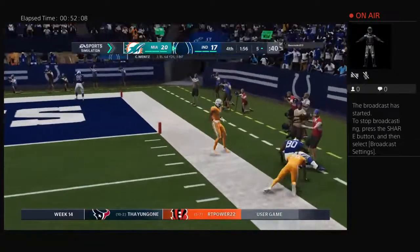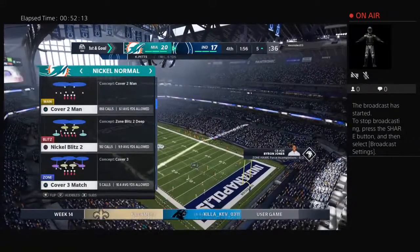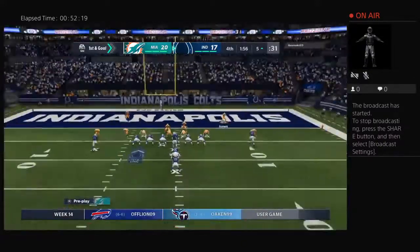This will be caught at about the 5. And he's able to get this down to the 5-yard line before he's out of bounds. 60 catches for him now on the year. This last one, a first down.